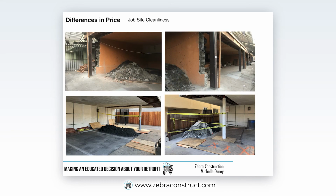2 projects I walked by, and they leave the dirt and debris on the site. The concrete's been poured on the top project, and that dirt and debris is still sitting there. It's probably been sitting there for 3 months. But if you have to remove it anyways, I say, just take it off the day that you take it out of the trench. There's no reason to have your job looking like this.